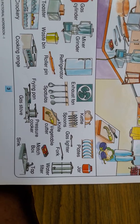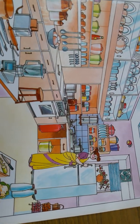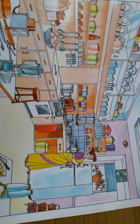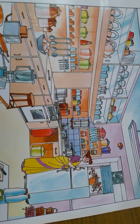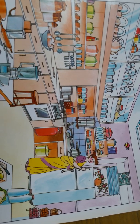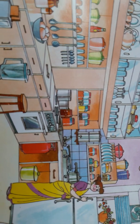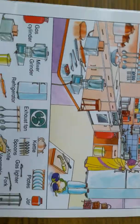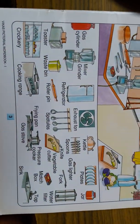Water filter. It's very easy to identify. Water filter. Let me find out. I thought it's very easy, but yeah, I think. Okay, fine. Identified. See, I'll show you each and everything closely.